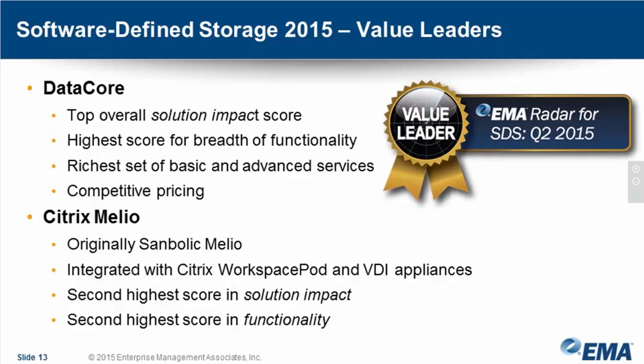DataCore has been partnering with a number of different vendors to package with their hardware to provide an appliance-type software-defined solution. One such company is Dell, for instance, but there are many others. Citrix Melio is another highly rated company.